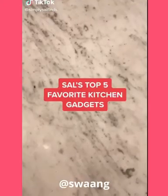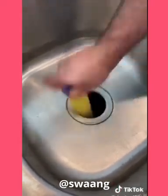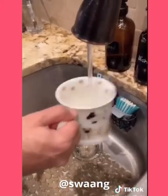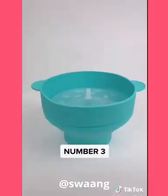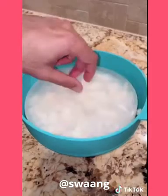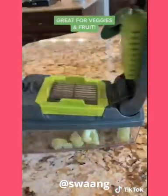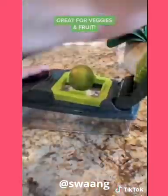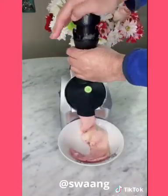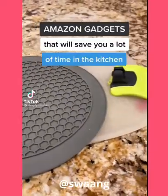Here are my top 5 favorite kitchen gadgets. At number 5 is this brush that will clean the inside of your garbage disposal. At number 4 is my handy over-the-sink roll-up dish drying rack that's easy to store. At number 3 is my collapsible silicone popcorn maker that evenly cooks your popcorn and tastes great. Coming up at number 2 is my awesome vegetable chopper. It comes with 4 different attachments and it's a huge time saver in the kitchen. And my number 1 favorite kitchen gadget is this little machine that makes amazing soft serve ice cream using only frozen fruit.